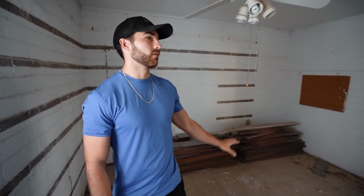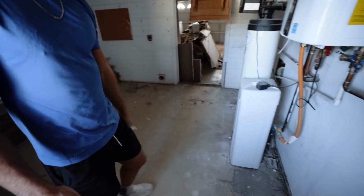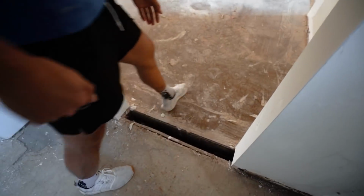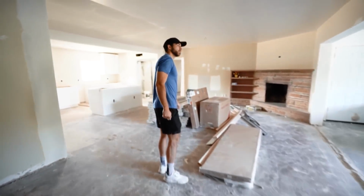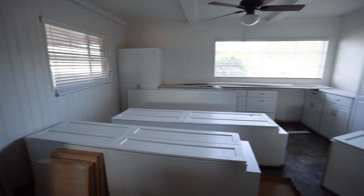We obviously need to do a lot of work in here still. The flooring is completely different, but everything's level, so we'll just be able to streamline it all the way through. What else do we got? Nothing over here. Looks like this was cleaned up. Yeah, right. So that used to be a sliding door. I don't remember how much you guys remember that.